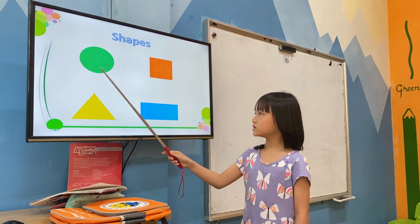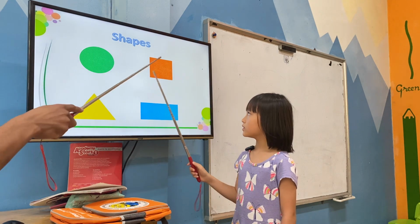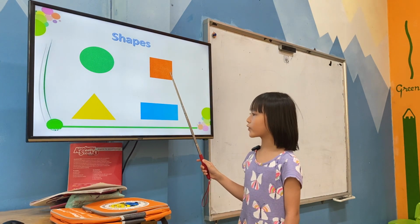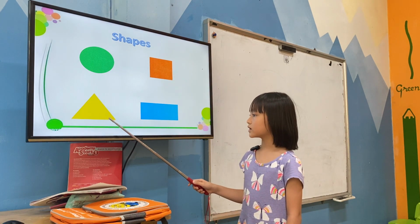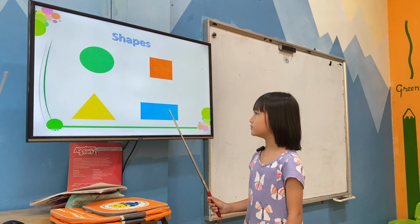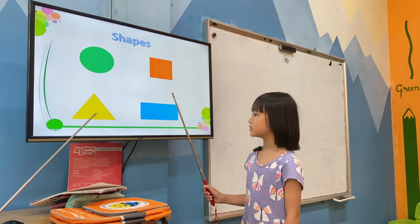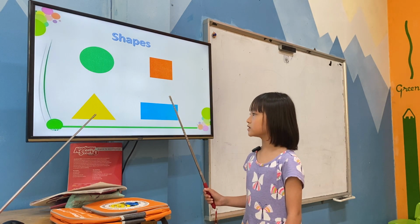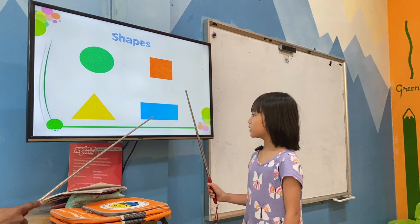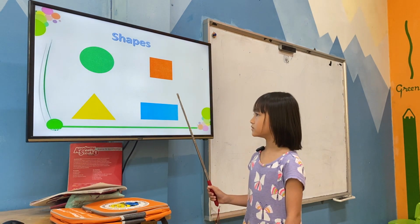This is a circle. What shape is it? It's a square. What shape is it? It's a triangle. What shape is it? It's a rectangle. Is it a triangle? No. Is it a square? No. Is it a rectangle? Yes. Is it a square? Yes. Great job.